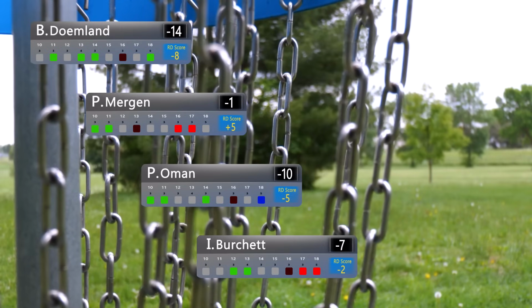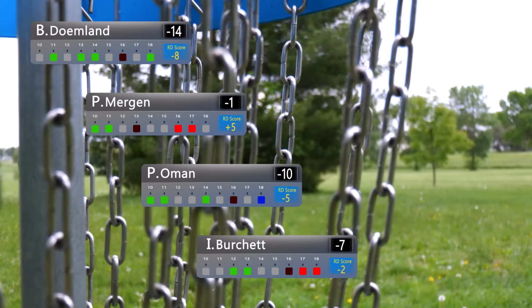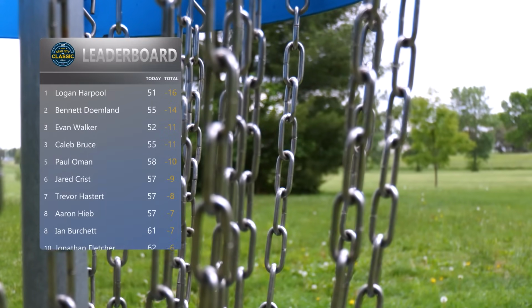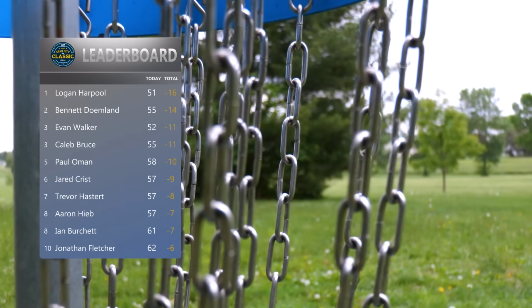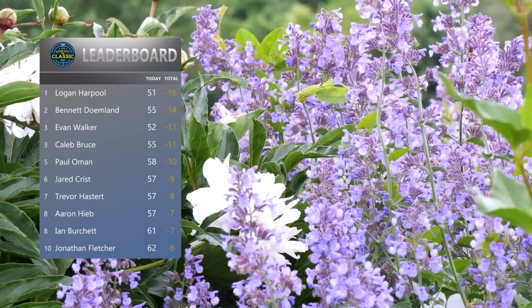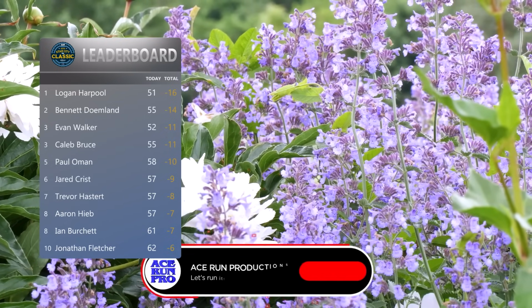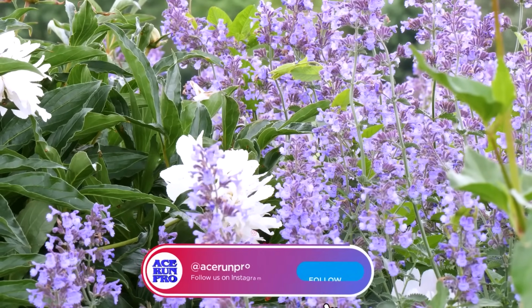Okay. As we take a look at scores for the round, unfortunately a little bit of a rough go for Payton there. Bennett with a good round, finding himself in second place going into the final round at Beal Slough behind Logan Harpool, who has jumped up into first. Minus 16 for the tournament. Lead card tomorrow will be rounded out by Evan Walker and Caleb Bruce at 11 down.